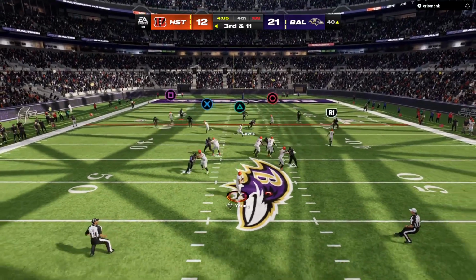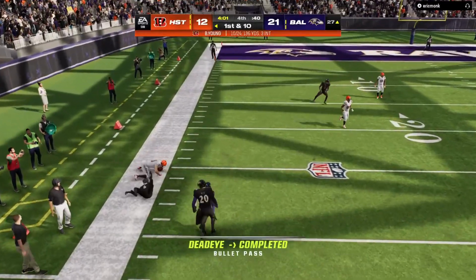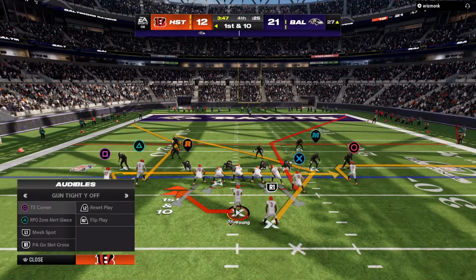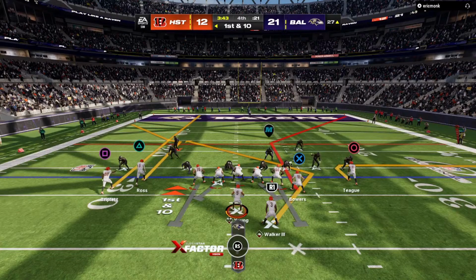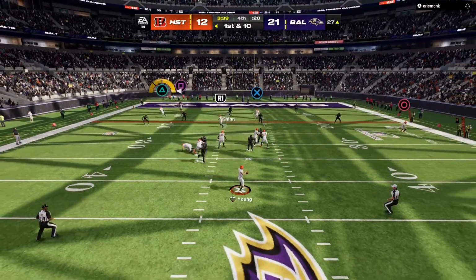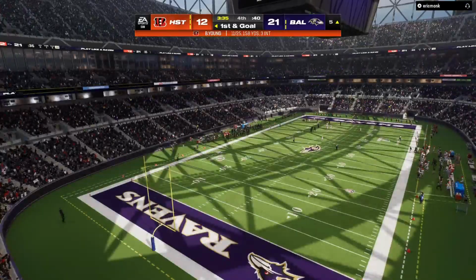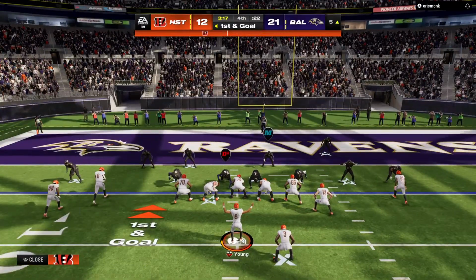Young on 3rd down. And this time he's got the hook up. It's complete. And he's going to be taken down with the first down at the Ravens' 27-yard line. Now Young. Throw left side, complete to Ross. And he gets it all the way down inside the 10 and mark him at the 5.